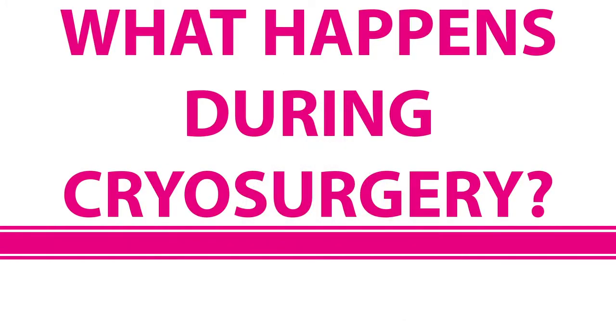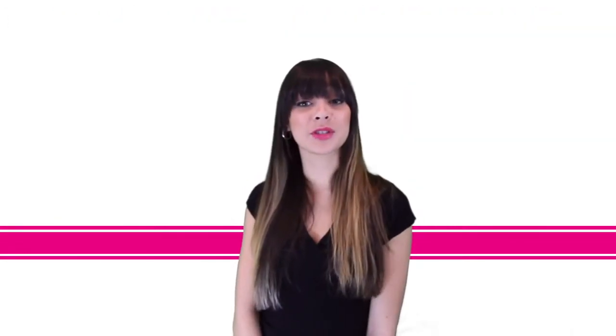What happens during cryosurgery? Cryosurgery is an office procedure that is done while you are awake. After undressing from the waist down, you will be asked to lie with your feet in stirrups. A metal speculum is then inserted into your vaginal canal so that it can be held open to allow for a view of your cervix.